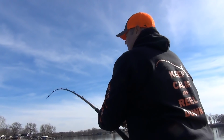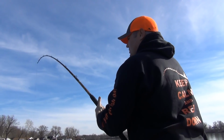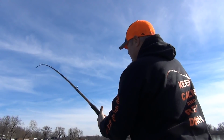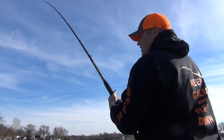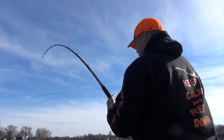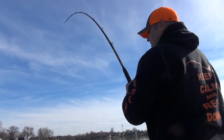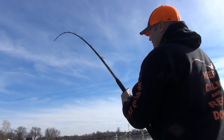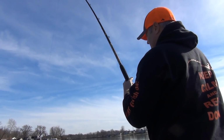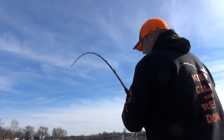This spot is fast and furious. No sooner do we get our rods back in the water, and we've got another one going down, and another pull right there. It's actually getting hit. Said it before, these fish are really putting up a fight for this time of year and how cold the water is. It's been a lot of fun.